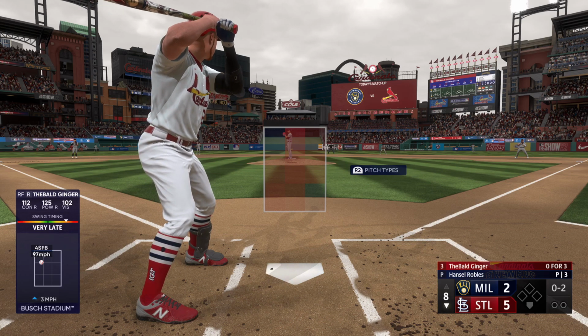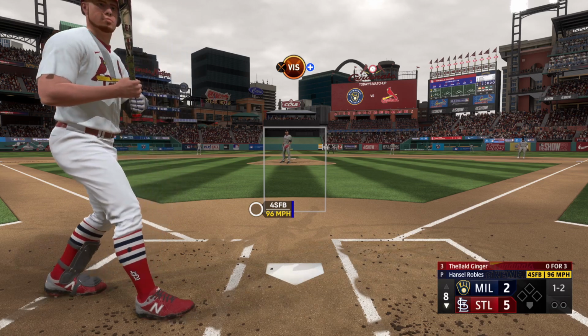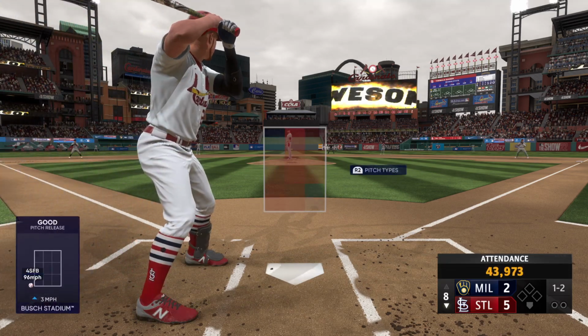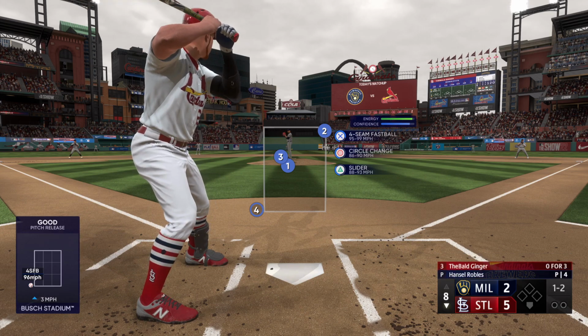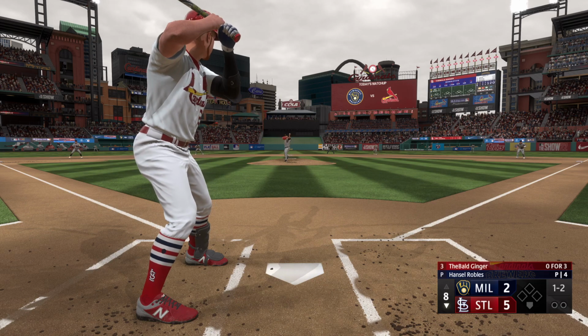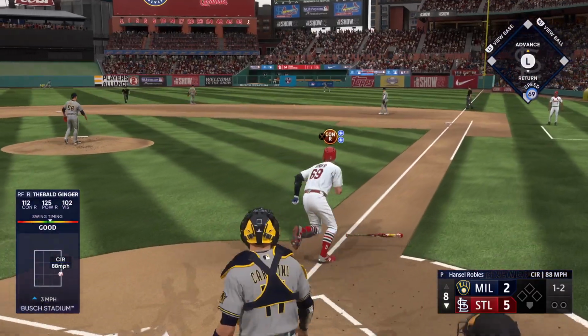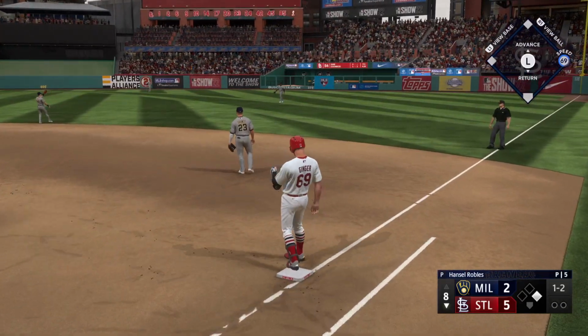I have that weird feeling he's going to go off speed and out of the zone here. And nope, 4-seamer, but it was out of the zone, so that's ball 1. 43,973 paid attendance for today's game. 1-2 pitch here. And it finds a hole up the right side there. Gets into right field, and that's going to be a single.